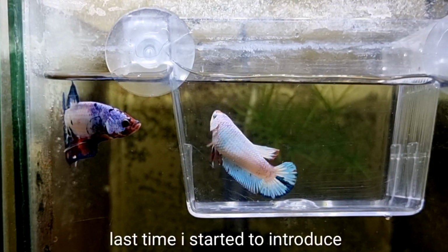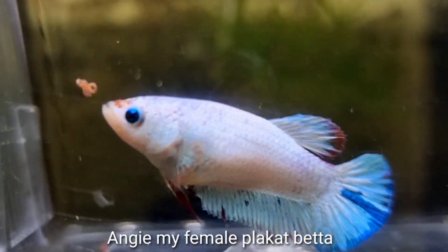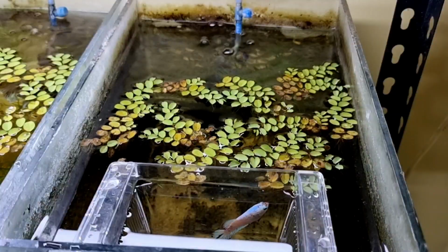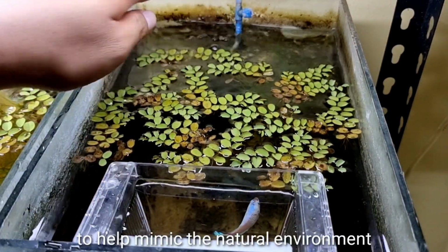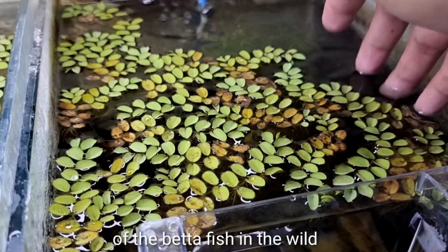Hello everyone. Last time, I started to introduce Angie, my female plakat betta, to my male plakat betta named Tommy. I also made sure to add floating plants to the tank to help mimic the natural environment of the betta fish in the wild.